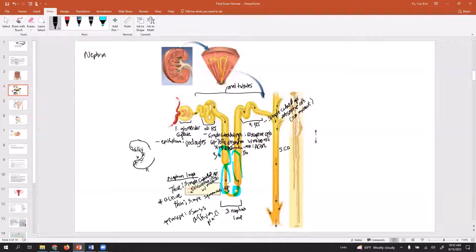Okay, so it's passive at the thin segment of the nephron loop. The mechanism of transport is passive. Water is going to move from where it's high to low. And that's because it follows the diffusion of sodium, which pulls chloride with it. Isn't that cool? So that's how you reabsorb your water and your salts in this area.